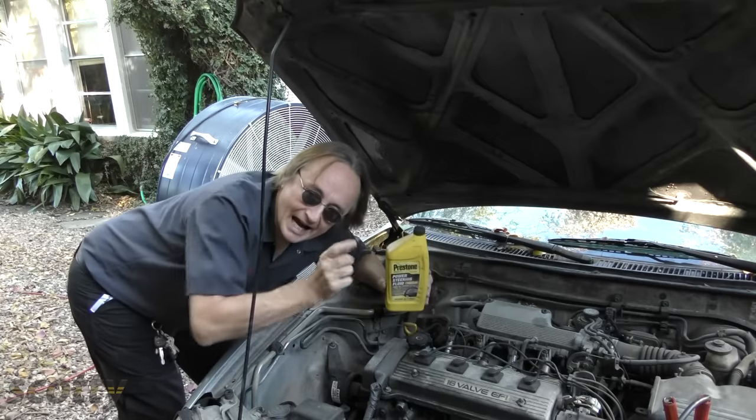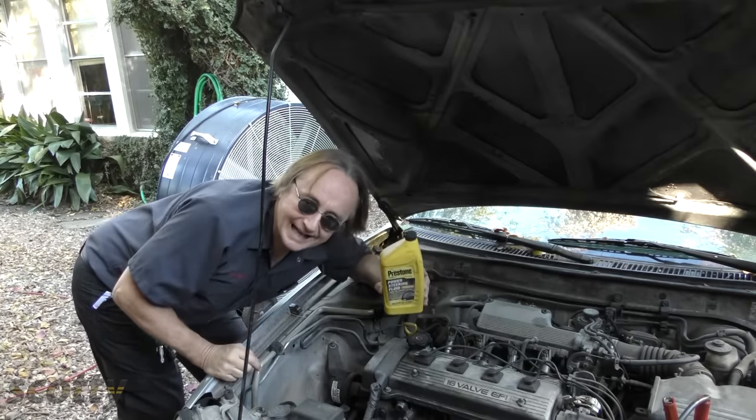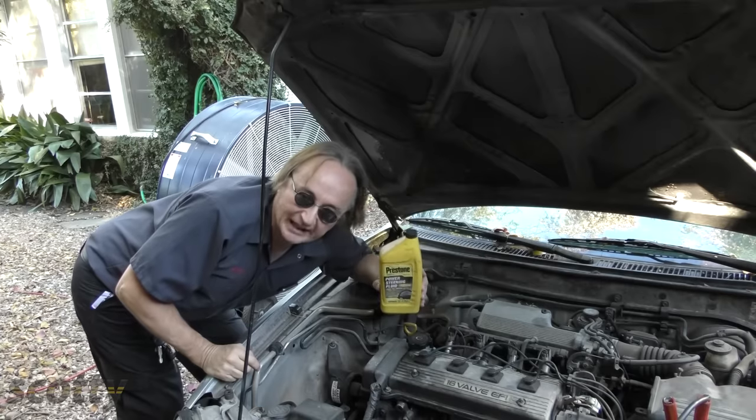So before you lose your mind looking for your power steering fluid, check to see if you got electronic power steering first, because you might not have any fluid. But if you do have fluid, now you know how to check it, how to change it, so your system won't break down and cost you a fortune in repairs.